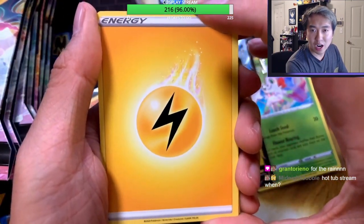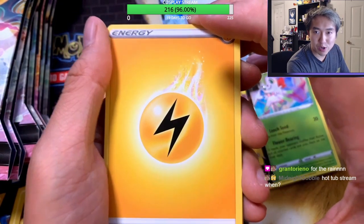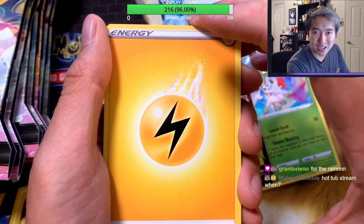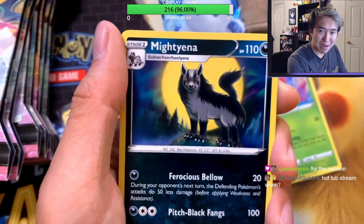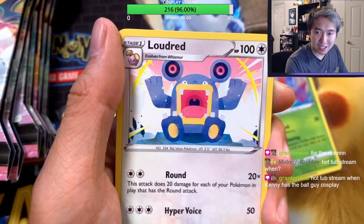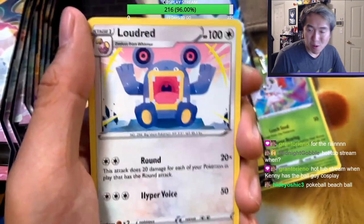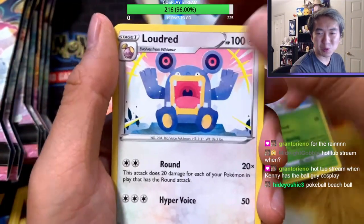Hot tub stream when? Alright, when we get 300 followers, we'll do a hot tub stream. 300 followers, that'll be the goal. Because right now it's 225 for the cosplay stream. So, energy. Mariana. Pinturin. Hot tub stream when Kenny has a ball guy cosplay. Yes, yes. Pokeball beach ball with the ball guy in my head. Well, that's what we'll do.